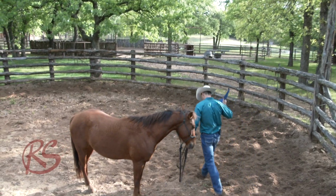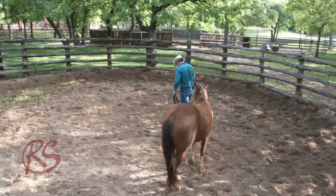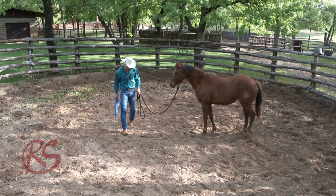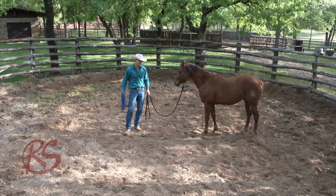One is work with my flag. Next thing is maybe work with my shaps. I really like working with those shaps. And then we'll go to the saddle and do some of the same stuff, and we'll put a ride on them.